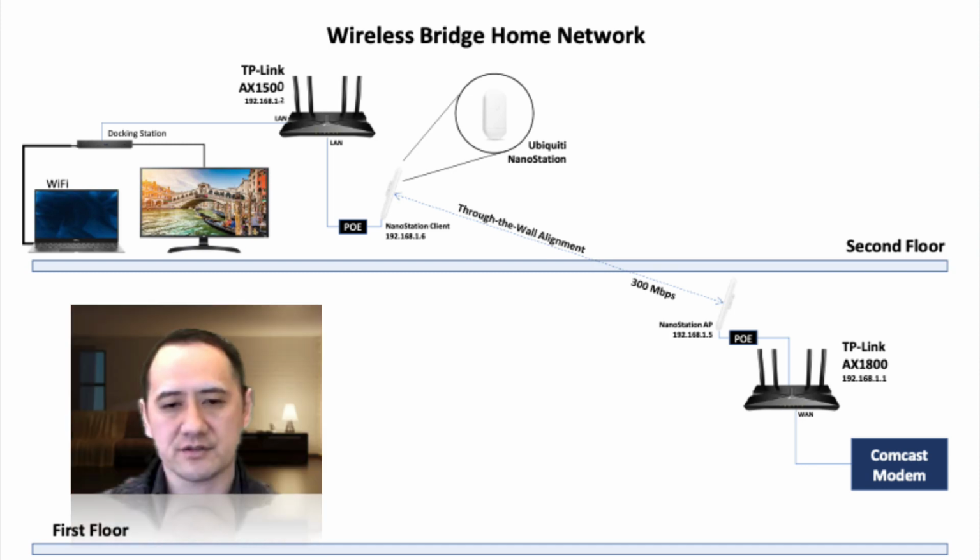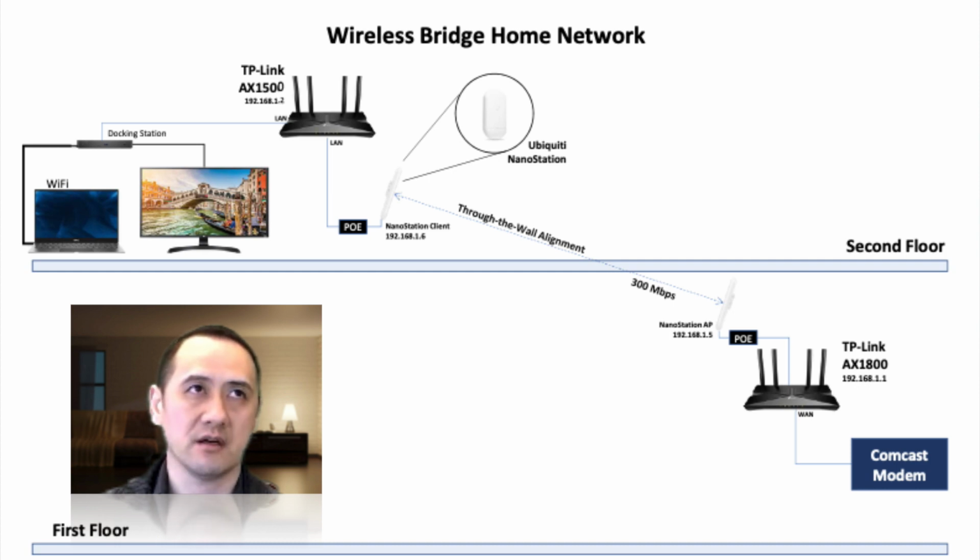The NanoStations, I've been using older models. I've used older models several years before, and I always knew that they were very reliable. I knew that you could get very, very solid 150 megabit per second. But now they came out with a new product that supports QAM 256, and I've pushed over 500 megabit per second using an 80 megahertz channel.